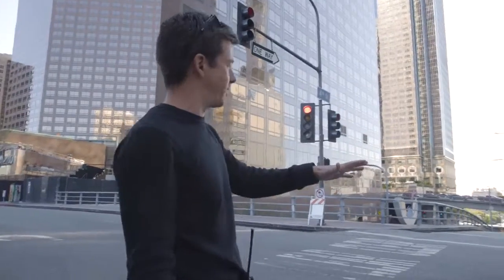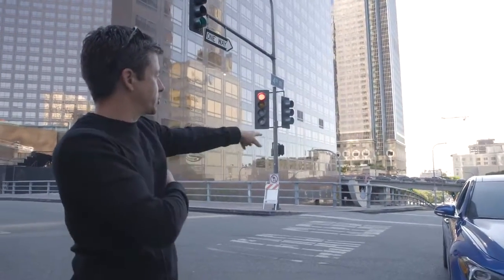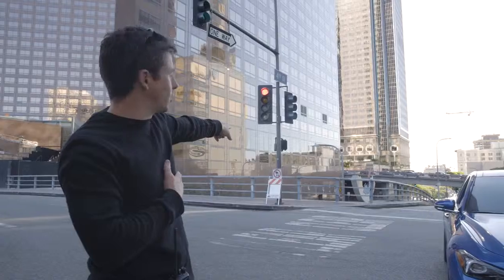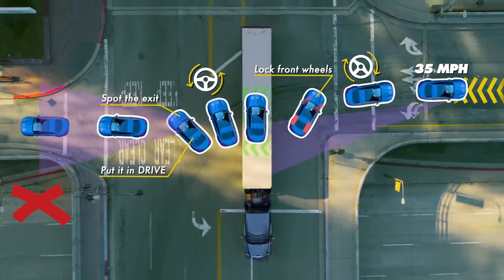Now it's a matter of spotting the street. You do not want to over-rotate on this particular street because there's a pretty gnarly drop-off right here. Going left there is bad. When you're just about lined up, completely release the brakes and gun it.